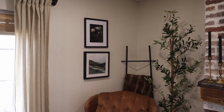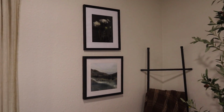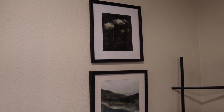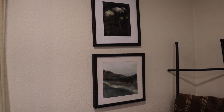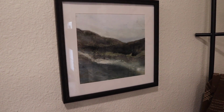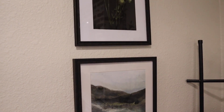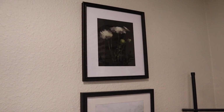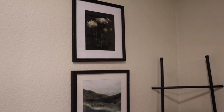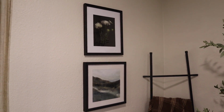So anyways, on the wall here I have some more art pieces. These actually came from Hobby Lobby last year on clearance, like at their end of the year sale. I think I got this one for like $6, and then this one up here I got half off. I want to say like $11 or something. That's with the frame for both of those, so not bad. And if I ever want to change out the art, I can.